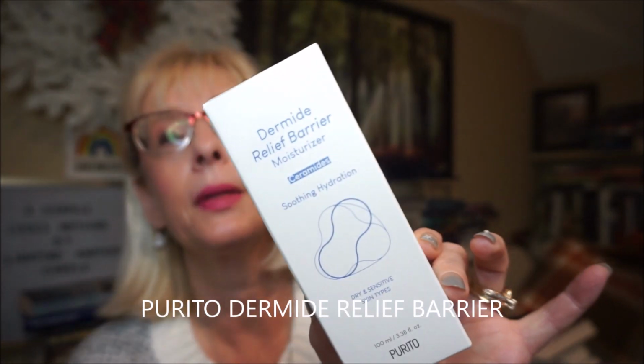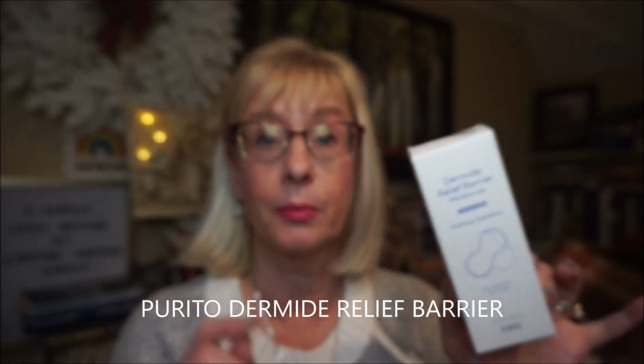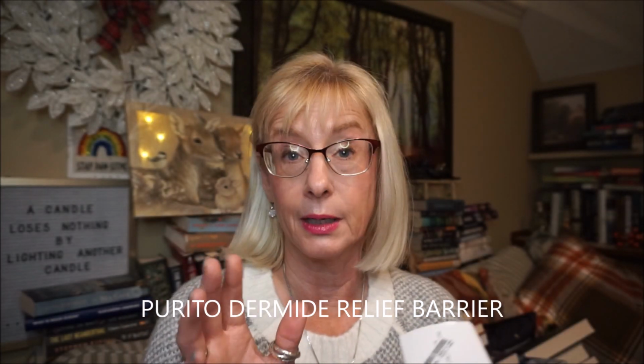And then this is a new product I'm going to try, and this is from Preto, which I've tried their products before. This is the Dermide Relief Barrier Moisturizer with ceramides. And again, a couple of the dermatologists on YouTube that I really trust really like this. So it has ceramides in it, which are normally found on the surface of your skin, and they act as a moisture barrier, kind of like the mortar between bricks, to prevent moisture loss.